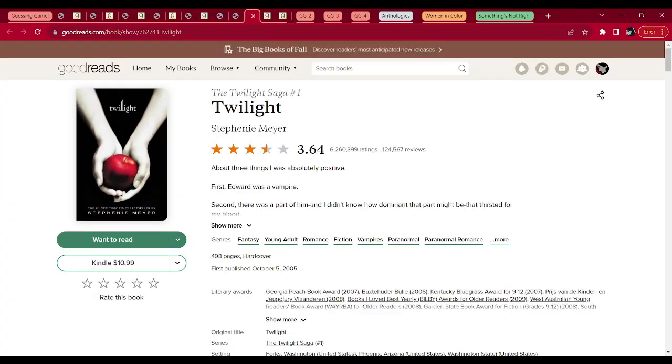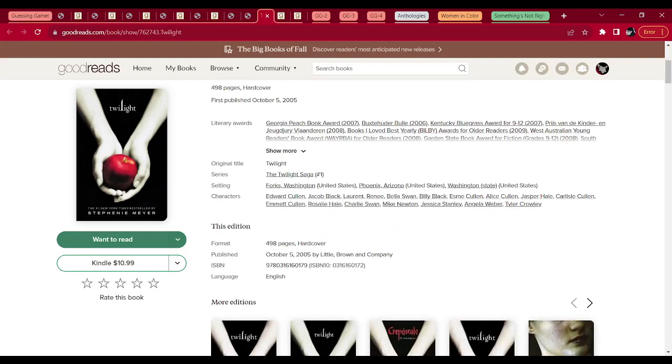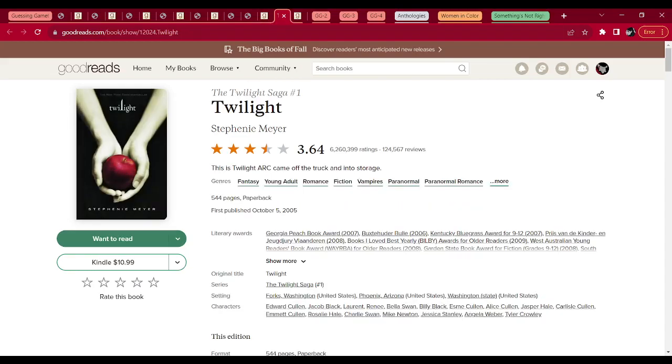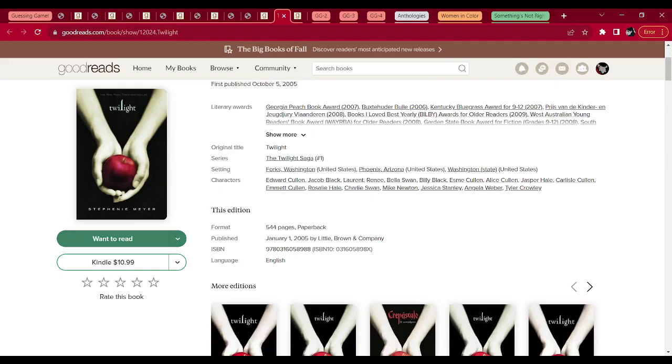But I tried to arrange these by when they were published. So this is October 5th, 2005, the hardcover, the original hardback one assumes. And you already have the number one New York Times bestseller by Stephenie Meyer at the bottom here. You have this one that's just set to the default January 1st, 2005. It doesn't actually have a date. They just have the year 2005 in the details when I was looking at it.